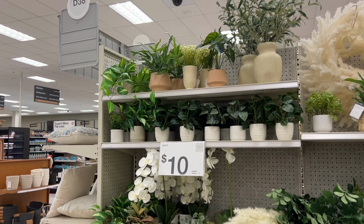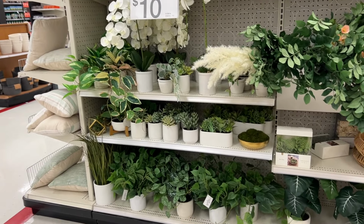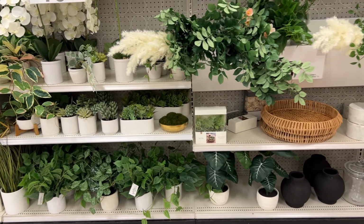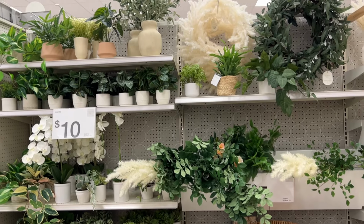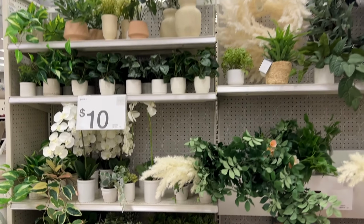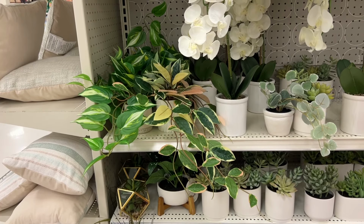Now I'm gonna quickly show you guys a lot of greenery, just because I know summer and spring, right now everybody wants to see all the greenery because we are done with Christmas colors. We are done with fall colors. So we need some green in our life.